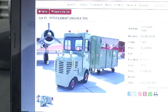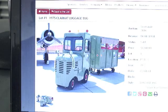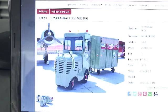Now, as you will see, this is not actually a car. This is called a Clark Cat Luggage Tug, 1975. Now, if you're on your way to Europe and you've got a lot of luggage, this is the perfect thing to buy to haul your luggage to the airport and get it on the plane. How many times do you get to have your own private luggage cart just for all your luggage? Mostly it's your wife's luggage, that I do know. So this one sold for $6,600, and there is no reserve prices on these vehicles that I'm showing you.